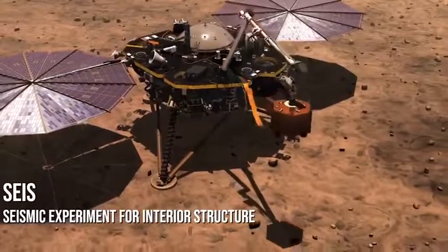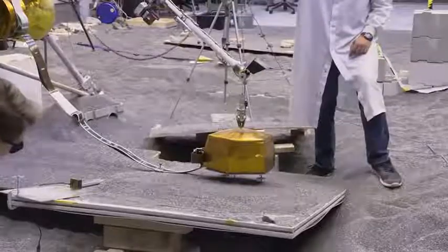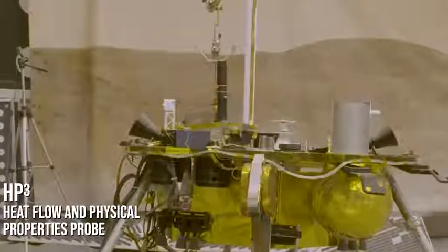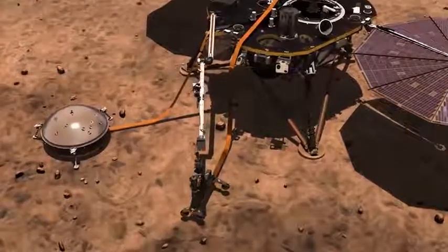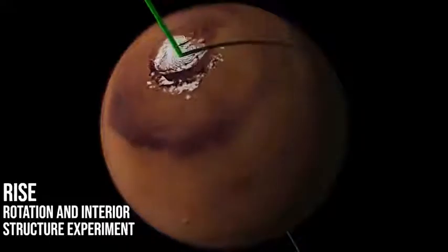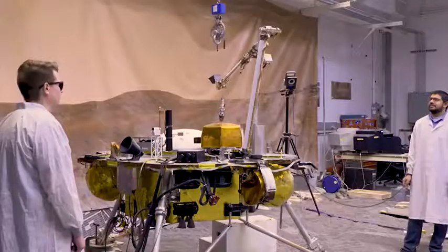InSight carries a seismometer which measures the seismic waves that have traveled through Mars from Mars quakes and maps out the deep interior structure of Mars. We're going to also have a heat flow and physical properties probe, which will penetrate into the Mars surface about 5 meters or 16 feet to take the temperature of Mars. And it has a radio science experiment which uses the radio on the spacecraft to measure small variations in the wobble of Mars's pole to understand more about the structure and composition of the core.